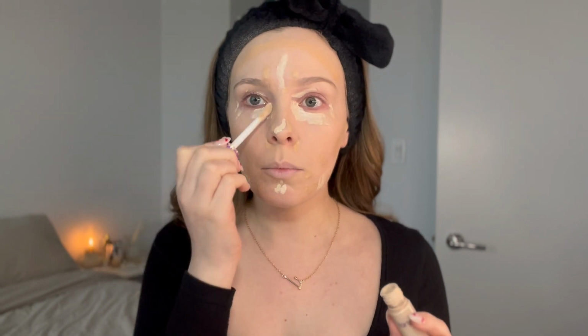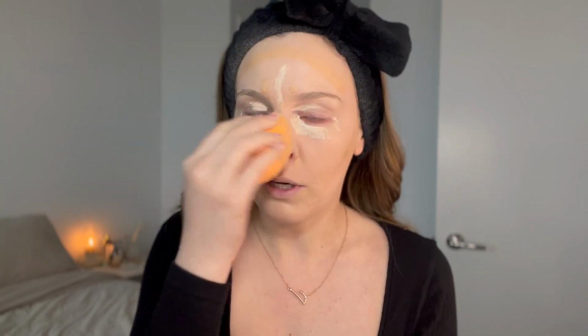So try not to go in with too much concealer under the eyes. My under eye circles aren't too dark, so I don't find that I need it. But if you do have darker circles under your eyes, you can definitely use a color corrector rather than just loading on the concealer. Going in with a peach or orange toned color corrector will help with the darkness under the eyes, and then you don't have to use a ton of concealer.